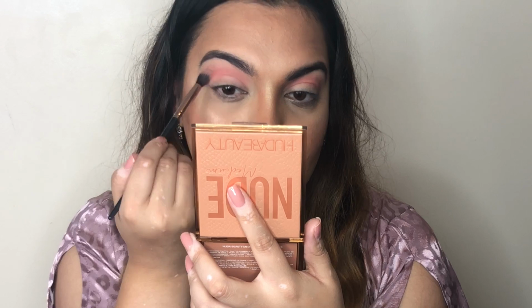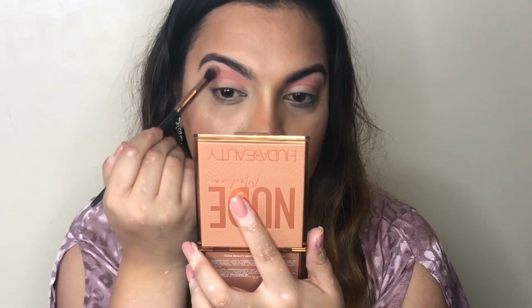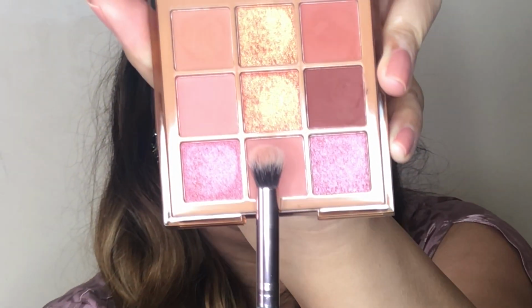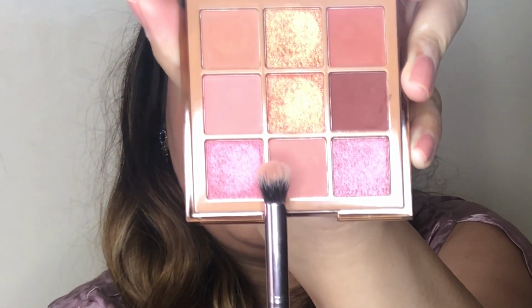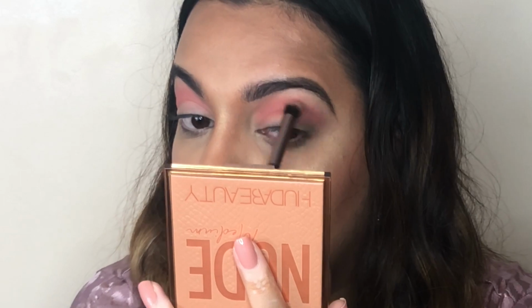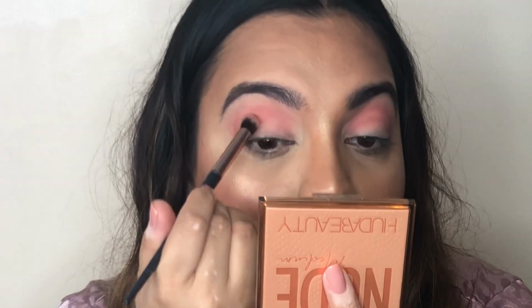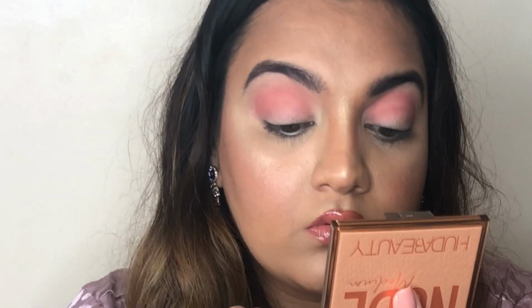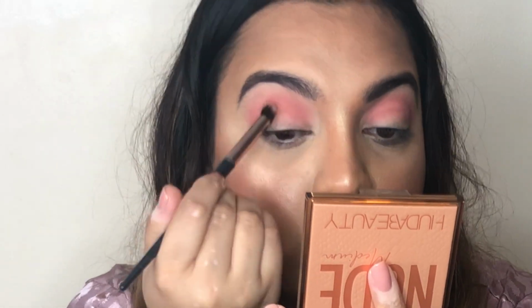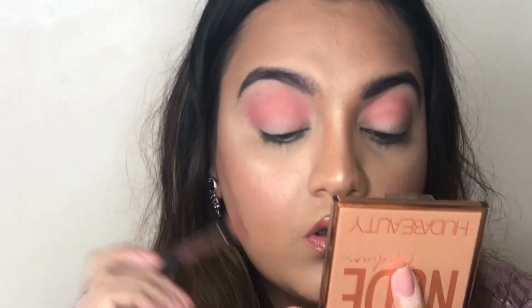I need a little bit more. Yeah, I've dipped in about 5 times. It's not great. It's a really nice cool toned brown shade. I really don't mind kickback as long as the palette performs. Okay, so that's blending in rather nicely.